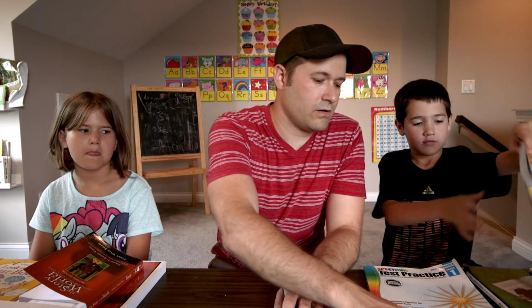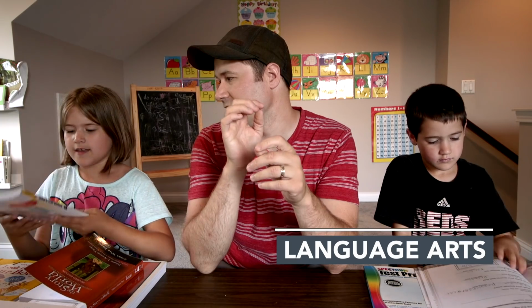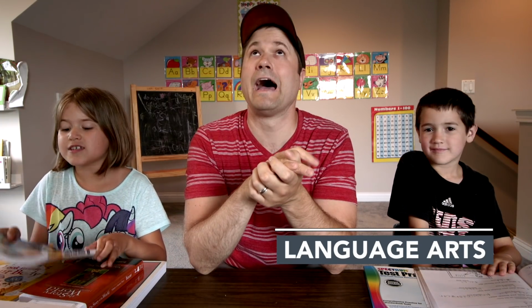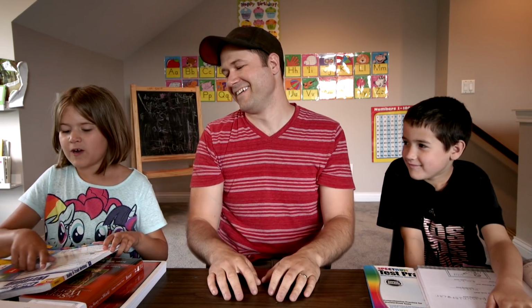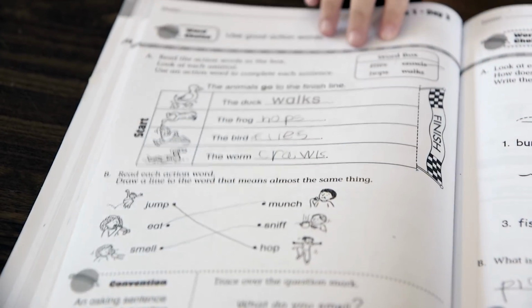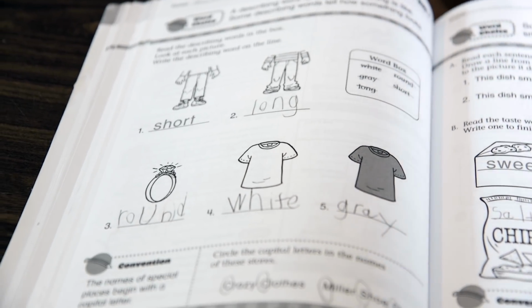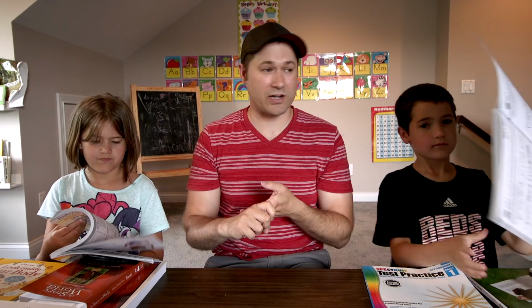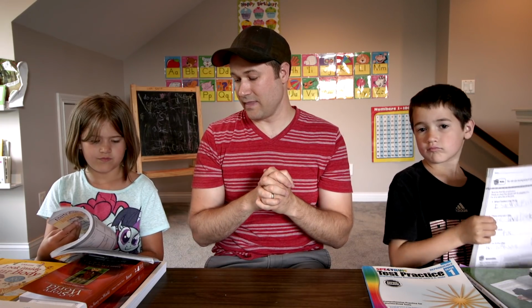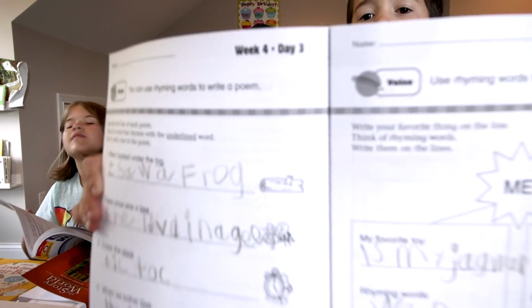The kit also includes Daily 6-Trait Writing. Did I say it right? Yep. I always said that name wrong. You always said, Dad, writing trait 6. It's kind of like grammar. It taught them things like punctuation, capitalization and sentence structures and things like that. And that was one of your more fun books to do. You guys like doing that, right? I like this. You enjoy doing it? It's fun.